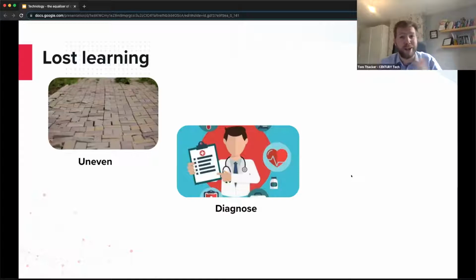And I'm sure you're going to find a really uneven picture. And that is a real nightmare. And also, how do you diagnose without making it feel like an exam? How do you diagnose without doing a test and saying to teachers, hey, here's loads more marking for you to do, which is the last thing teachers need right now.